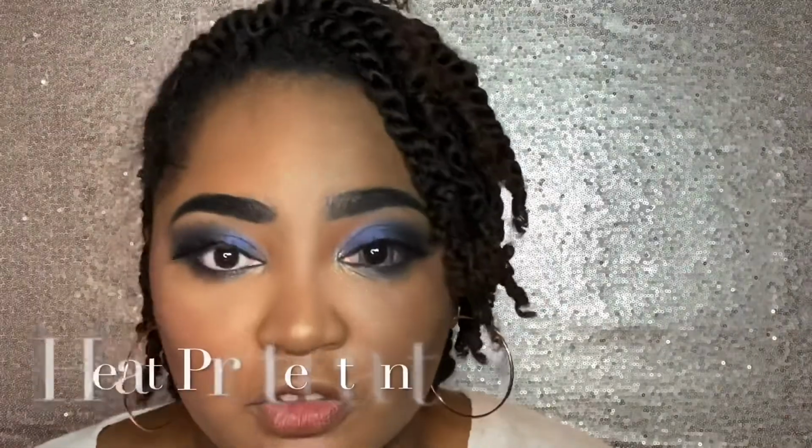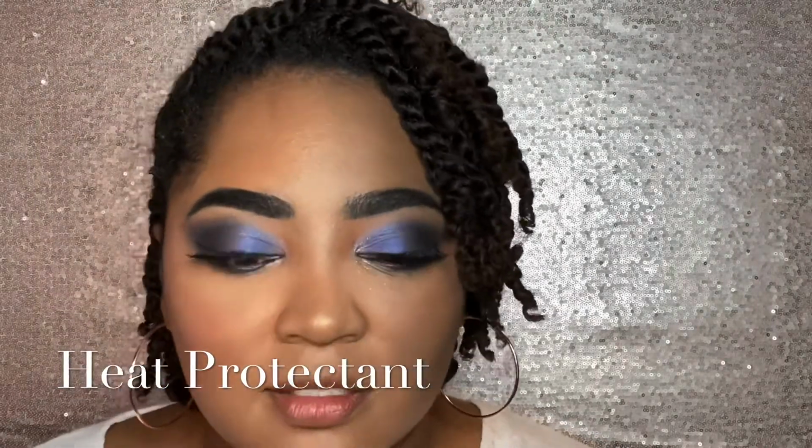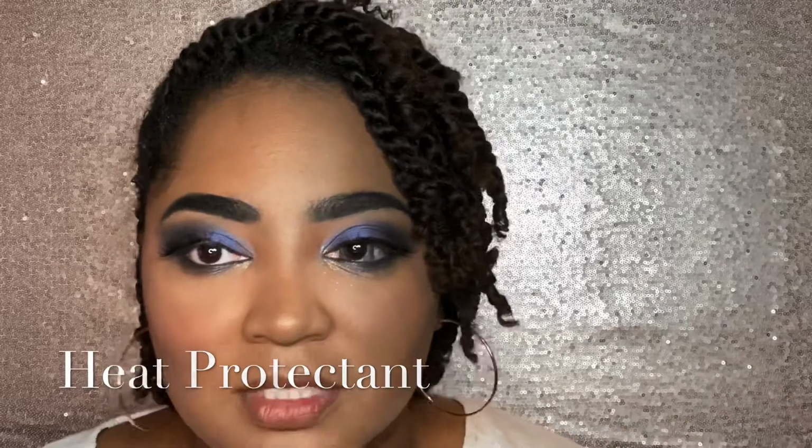If you must blow dry your hair, use a heat protectant. You can use any of those spray heat protectants, whichever one doesn't have bad ingredients in it, like alcohol or anything like that. I believe they have water-based as well as oil-based. You can use either one depending on what you're using it for, but you definitely want to use a heat protectant, because that heat, believe it or not, is not good for it.